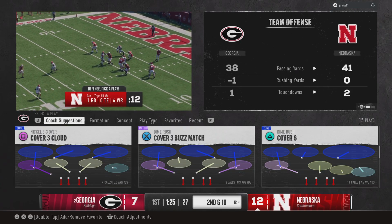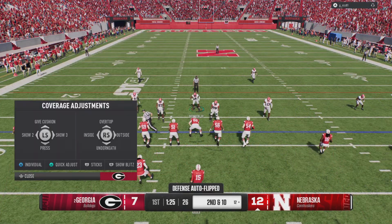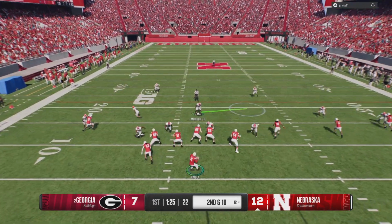Oh, that is a throw that is just going to haunt this quarterback. He had his target wide open running deep. That should be a touchdown, but the QB overthrew him. That is going to haunt this quarterback tonight.